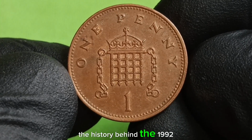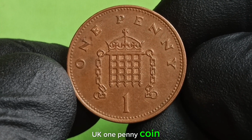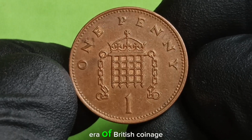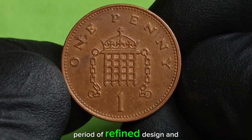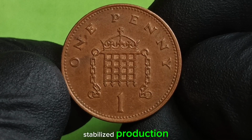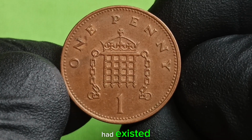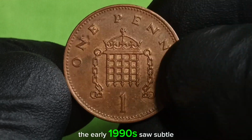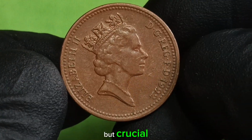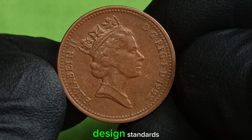The history behind the 1992 UK one penny coin is rooted in a significant era of British coinage. Produced by the Royal Mint, this coin marked a period of refined design and stabilized production. While the denomination itself had existed since the decimalization of British currency in 1971, the early 1990s saw subtle but crucial shifts in minting processes and design standards.